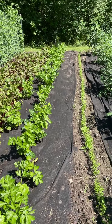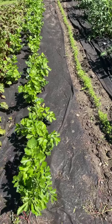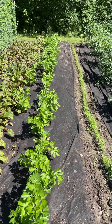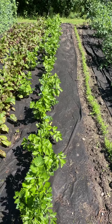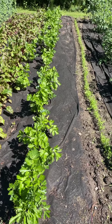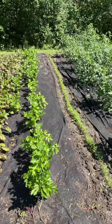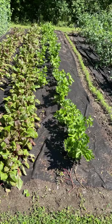But we're going to have enough celery to hopefully process some. I like to just chop it up and throw it in the freezer in a Ziploc freezer bag. And then I steal from it. Like from now on, I'll steal sprigs of celery and put them in our dishes. And they just keep growing all summer until you harvest the whole thing. I just take it a sprig at a time.